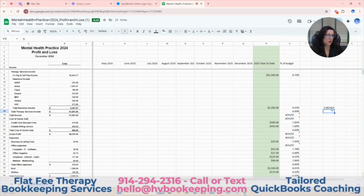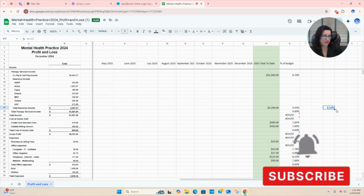So 1 divided by 12 is 8%. Because I was trying to figure out how to explain that to you. So if you're hitting 8% of your budget each month, that's a really good number. Because again, 1/12 of your budget is 8%. So 8.3 times 12, you're going to be at 99.6. So this is a really good goal, right? If you're hitting that percentage.